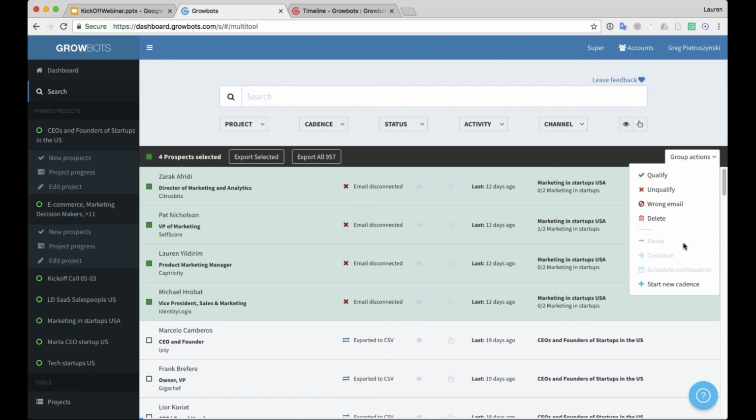If these emails were still in progress, so for example, in the example we gave with Kate, she had too many emails scheduled. So I would want to pause the cadence, and then once it was listed as paused, I could click schedule continuation, and I would be able to schedule a new email for the future. And then lastly, start new cadence. So maybe these people all received the email, they took no action. So I want to follow up with them in maybe 2 months and schedule a drip campaign for another future communication. You can do that from this screen as well.